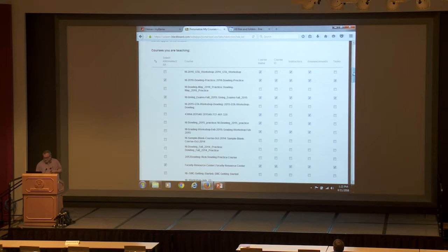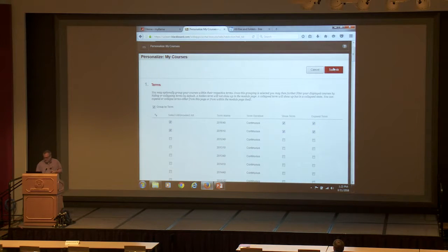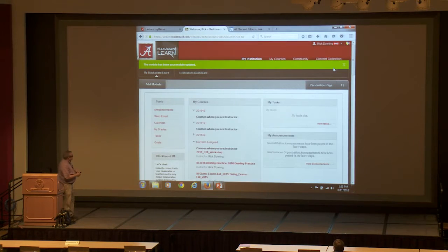When you've made whatever changes you need to make, remember to hit the submit button so that Blackboard records your changes, and there we are. When you successfully do something, you get what I call the happy green bar of success across the top. The module has been successfully updated, so yay for me. But I just wanted to show you that because that is something that is not terribly intuitive about Blackboard.